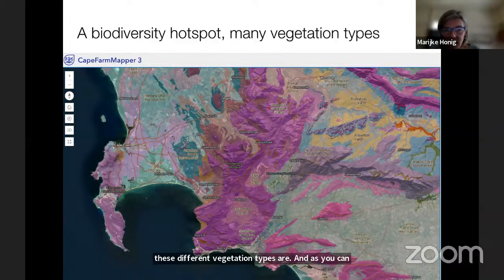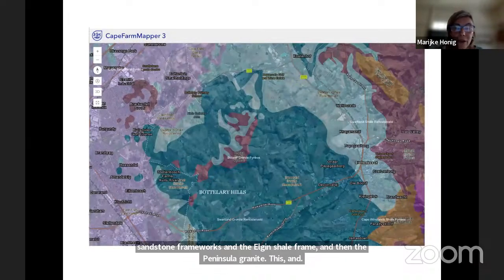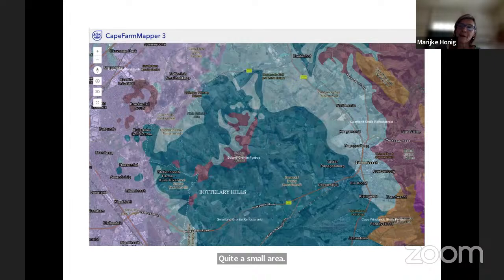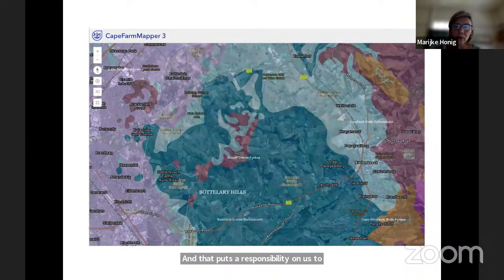You get the Haverquast sandstone fynbos and the Elgin shale fynbos, and then the Peninsula granite this. And so looking at, for instance, the Bottelary area, you'll see that there are 5 vegetation types in a really quite small area. And this is what makes, I think, working in a biodiversity hotspot so challenging, is that we have the species composition that varies quite quickly over quite short gradients. And that puts a responsibility on us to be planting the species that would have occurred locally in our area.